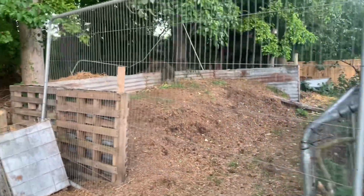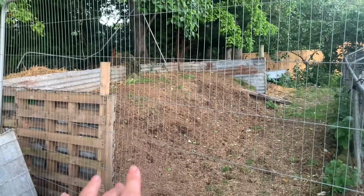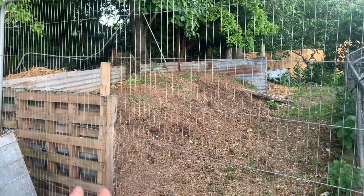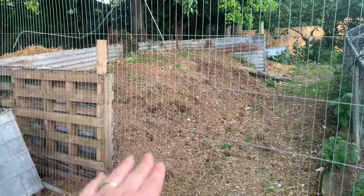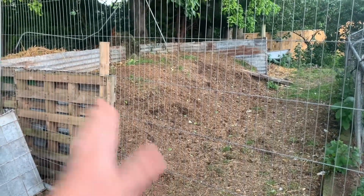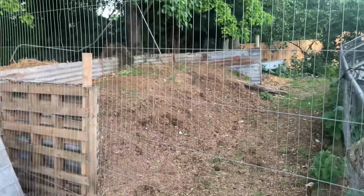On the other side of here, which I will walk around, but I can't get through this way, this is the new muck heaps that we were using from last winter. You can see it's all started to fall down. They were nice and square, but the ducks have been on there and chickens that have escaped, and they've pulled it all down. So that's a job that needs sorting out before we need to use that again for the winter.